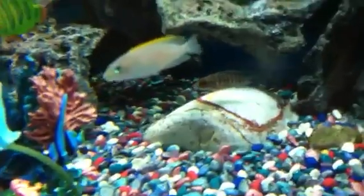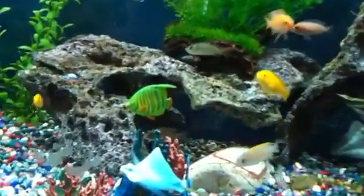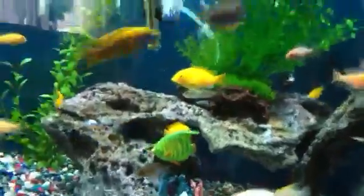Got my thick skin male right there. That was breeding with the female. And she hides under the rocks under there somewhere. She's got babies in her mouth right now. Now there's my thick skin going after my red tail Borelli. He killed one of them. I tried separating them for a little bit.